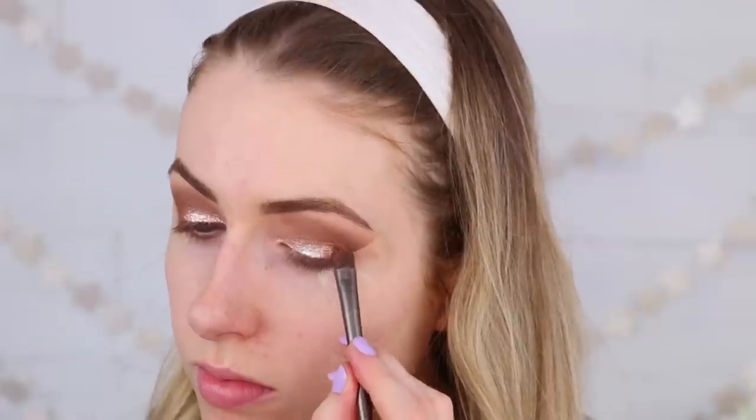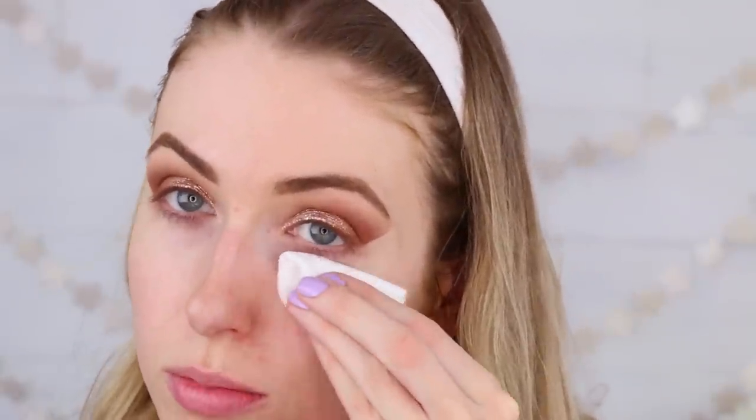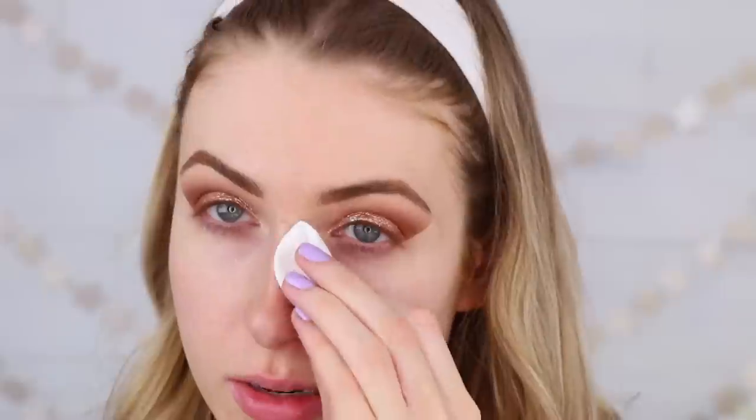Right, so I'm gonna try and use some of this metallic shade here to sort of blend everything a little bit more and bring in some of that metallic shine. So I'm going to remove the tape. Boom! I'm gonna take some of this cleansing water and I'm just going to remove any of the fallout under my eyes. Not too much though, which is good. Like, okay, that was a lot.